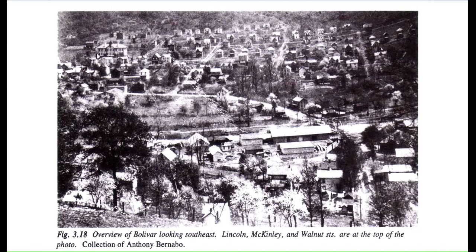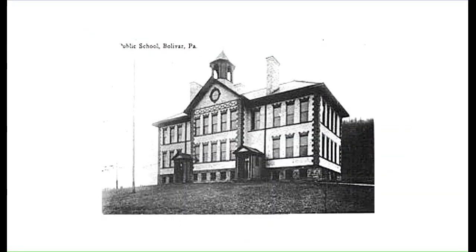Also up here is the school, the town's public school. And we will get a look at that. That was the old Bolivar Public School. And there's not a lot of comment to make on that.